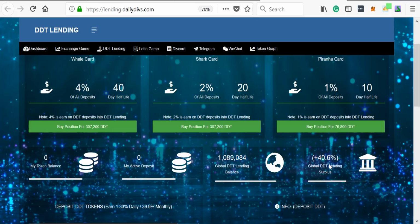And as long as you know that, you're like, hey, when the surplus drops to zero, we're just not going to get paid 1.3%. As long as you know that and you're aware that that's a possibility, then fine, play with it. It is what it is. But just know that it's a real possibility.